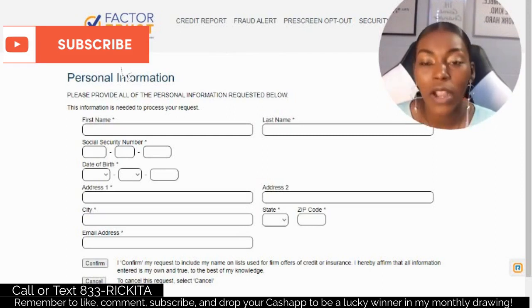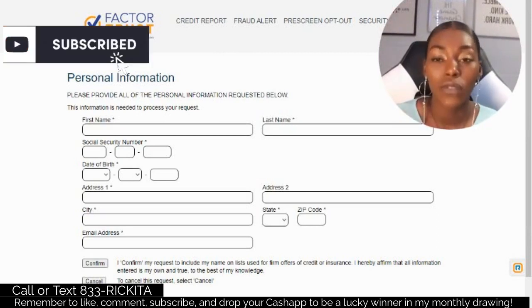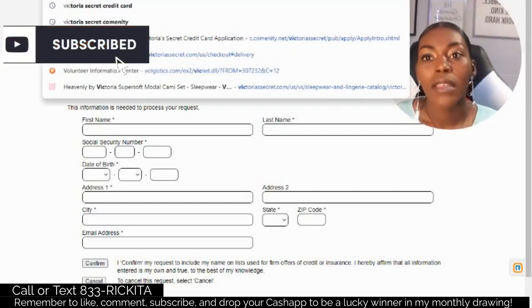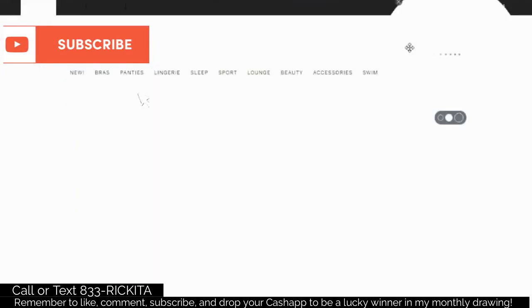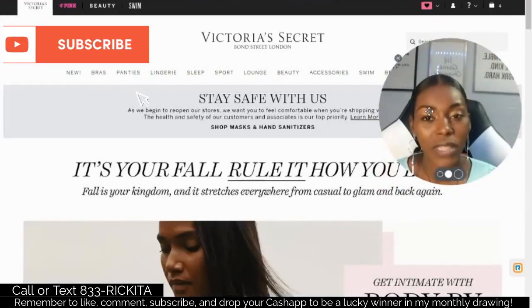You don't have to get the credit cards, but you can see if you get the pop-up saying you're pre-approved without them checking your credit scores and without them giving you that hard inquiry. So let's go to victoriassecrets.com. After we go to victoriassecrets.com, I want you to put $250 worth of items in your cart.